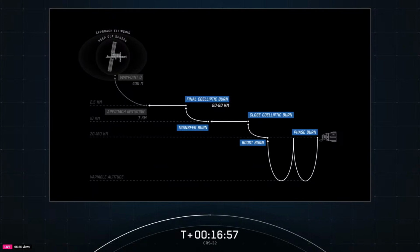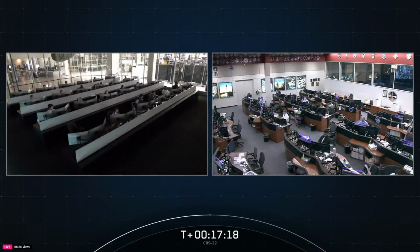As we continue to follow along and await the nose cone deploy, we're starting to close in on that nose cone opening up and exposing those bulkhead Draco thrusters. That'll help begin those burns. The phase burn, that first one we mentioned, will begin about 45 minutes or so after that great on-time launch here earlier this morning. After that, the Dragon spacecraft will reach different waypoints, or checkpoints, along its way as it begins approach initiation, and then waypoint 0, waypoint 1, and 2 before eventually docking with the International Space Station.